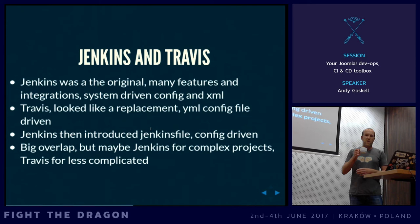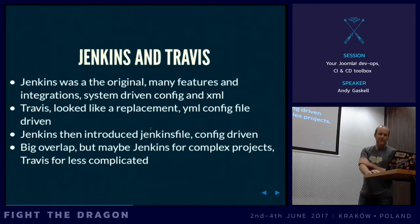Jenkins is kind of the original, and then Travis sort of in a sense overtook Jenkins because it's more config file based, but the more recent versions of Jenkins use the Jenkinsfile for the configuration. Typically you use one of Jenkins or Travis to run tasks within your continuous integration workflow, I guess. Not the best description.